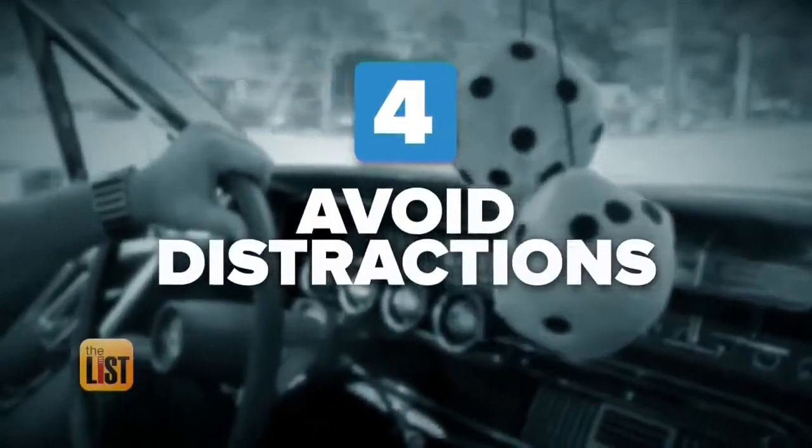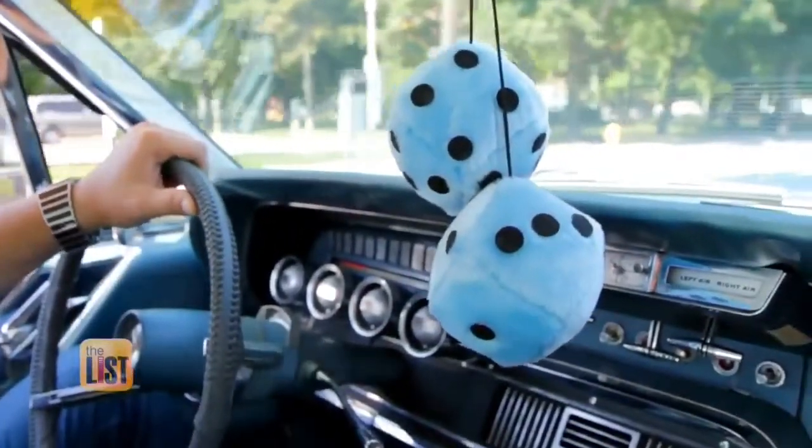Finally, avoid distractions. That's pretty broad. How about my fuzzy dice hanging from the rear view? You don't want to give them something else to judge.